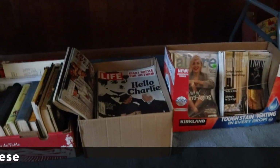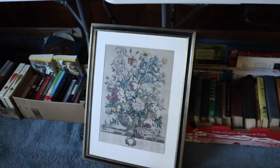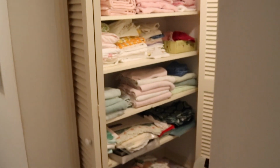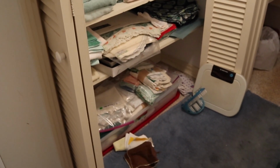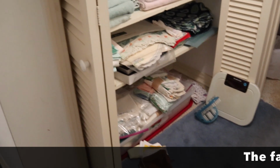Bunch of old Life magazines, more old books, botanical prints. So for someone who's house proud like this lady was, this should be a good sale. There's some nice linens that have been well segmented and put in nice little bags and are ready to go.